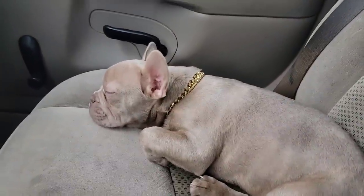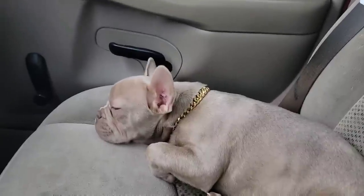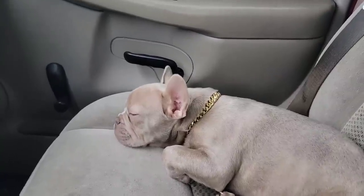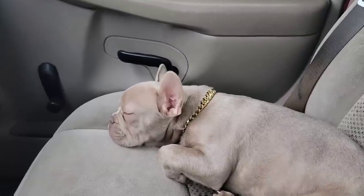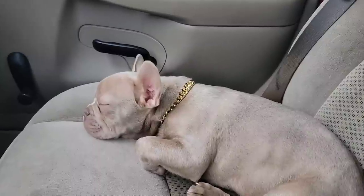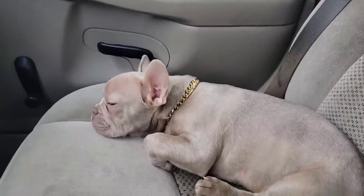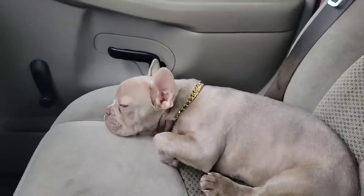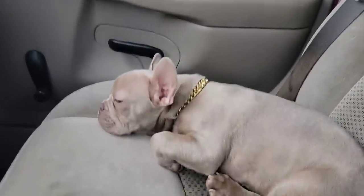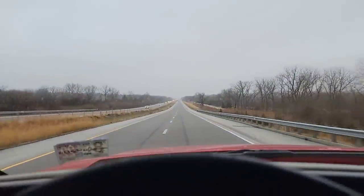Yep, gang, that is my co-pilot Belly. Sleeping. I think he's tired, you know. He works so hard. All he does is eat, sleep, and use the bathroom. Look at him. He looks so innocent. Only if y'all knew that he just pooped in my other truck on the way to the shop. Yep. Must be nice, pal. Must be nice. All right, gang. Well, I'll check back with y'all once we get to the car.